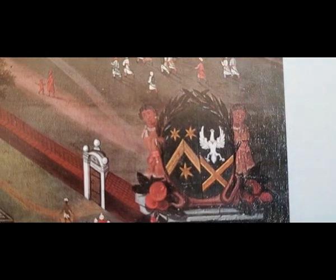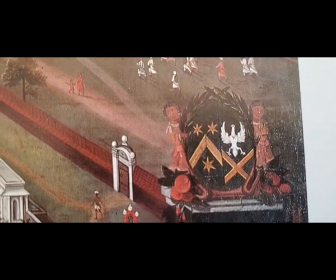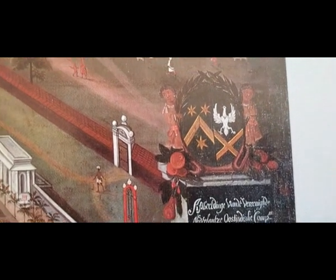Okay, now here's the Dutch East India Company. And look, there's still your X's. You got your little triangle pyramid. And you got the 3 little stars. So the trilateral still going on there.